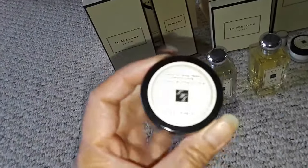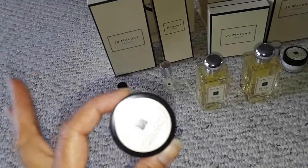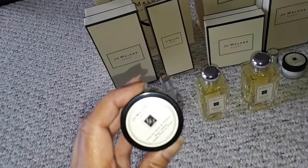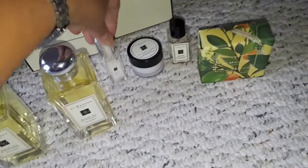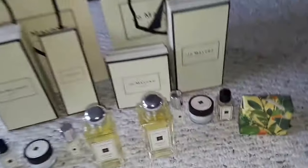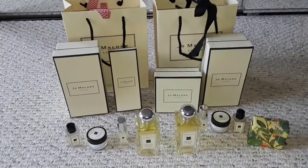I like English pear. Sometimes it's just overwhelming when I spray it on me. Like sometimes I like to spray myself like 4 or 5 sprays, and sometimes this gets too strong. That's why I didn't get this. And this one is basil and neroli, so this is forgivable. I like it. So I use this for traveling, and yeah, this should have been a Jo Malone haul, but I have other Jo Malone colognes downstairs.